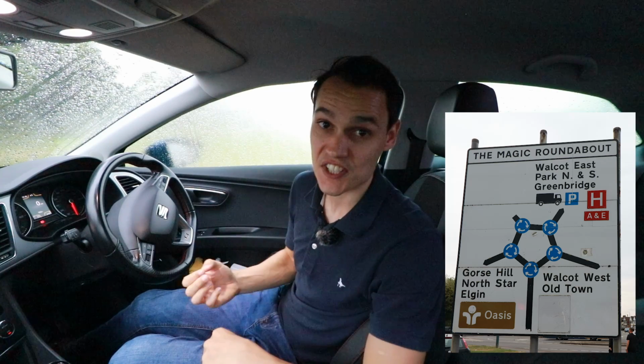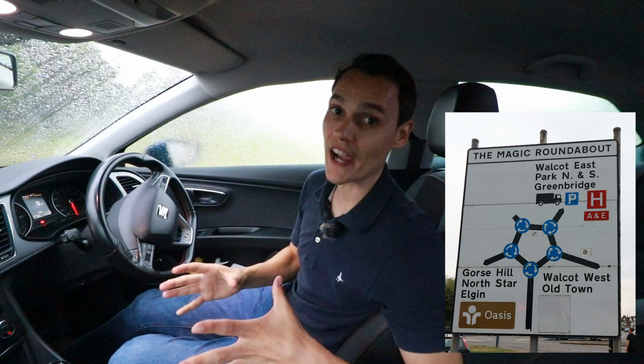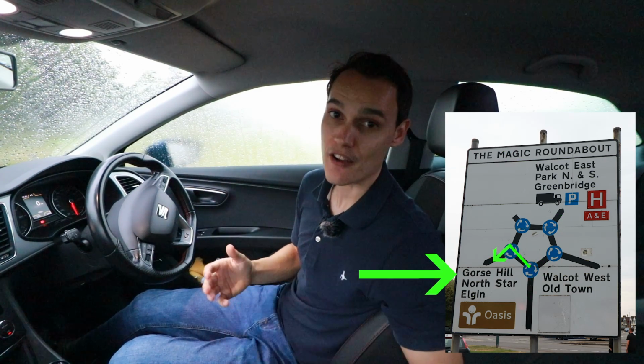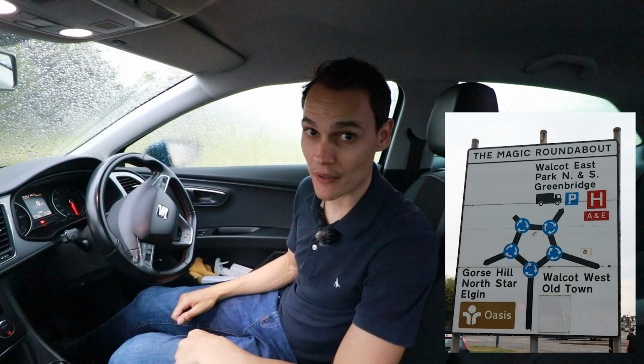The best thing to do is use the sign. Figure out which exit you need and then look at the blue roundabout symbols on the sign. And if you want to say go here, that'll be right, left, right. Or if you want to go here, that'll be left, left. You should only need to do a maximum of 3 mini roundabouts.